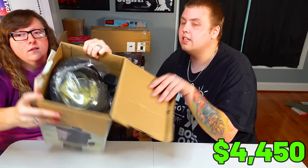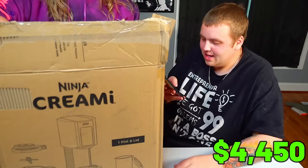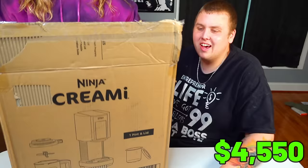$20 for the juicer in box. I think this is our third baby now. Ninja Creamy in box. This one is selling for about $80 to $120, so we'll call it 100 bucks. It's in there. Boom, $100 right there.